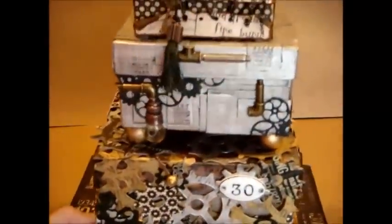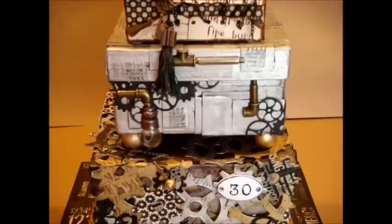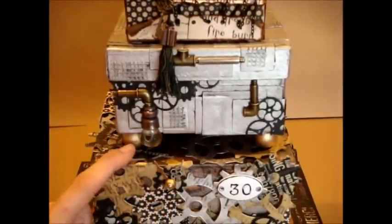I added little wooden knobs for the box feet, and I just kind of wanted to elevate each one instead of just resting them right on top of each other. So that's what I did there, and I painted those with the metallic gold leafing.